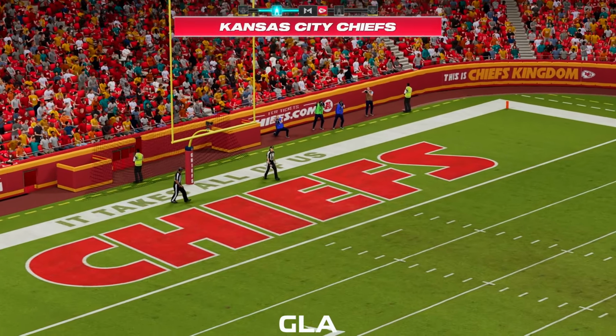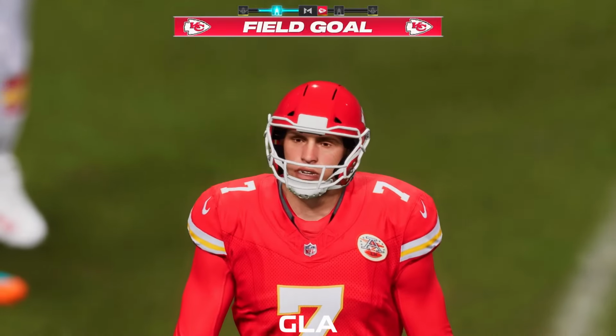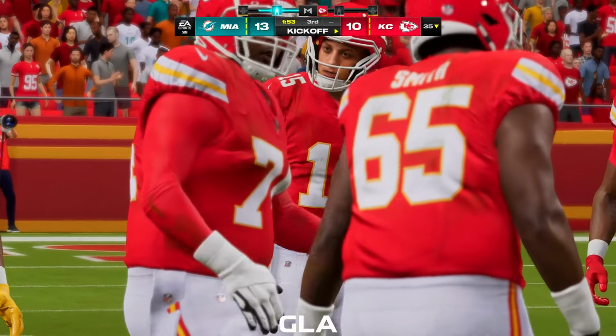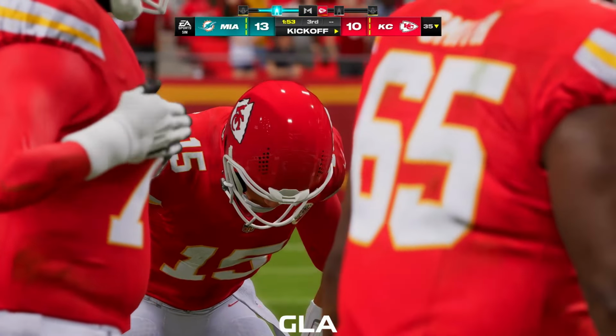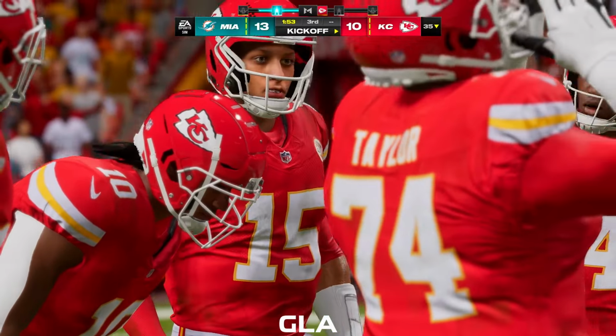Butker's kick here is good, and that will cut the lead back down to 3 at 13-10. So he missed his first attempt, remember, but this time he gets back on the bike and knocks it home. Man, sometimes that first one can really impact you moving forward. It can just stay with you too long and affect everything else you do during the game. In this case, though, able to shake it off, he's riding high again.